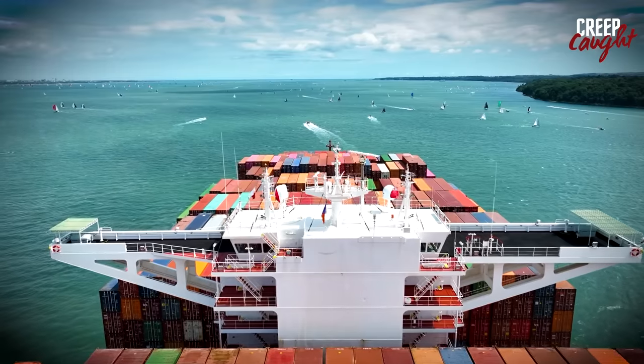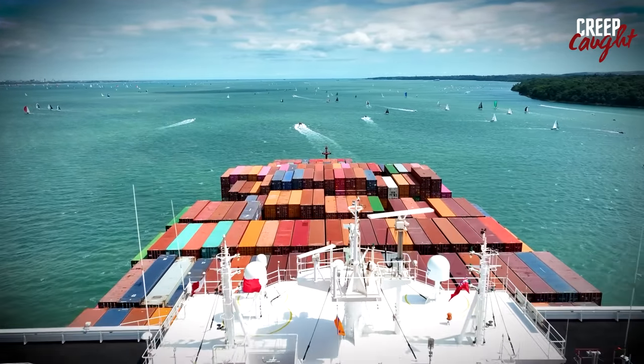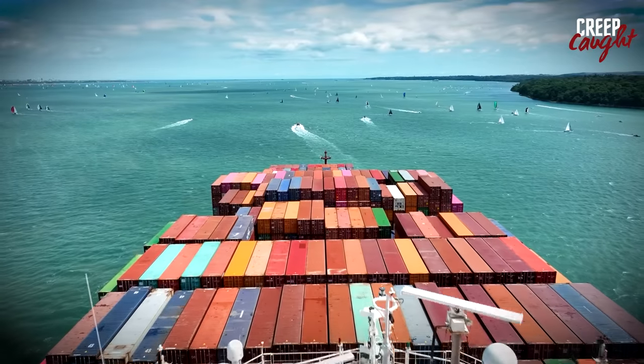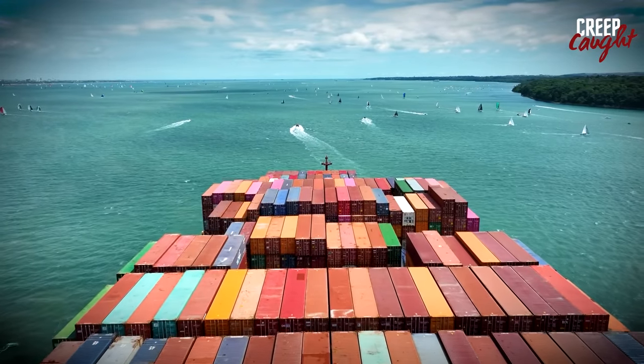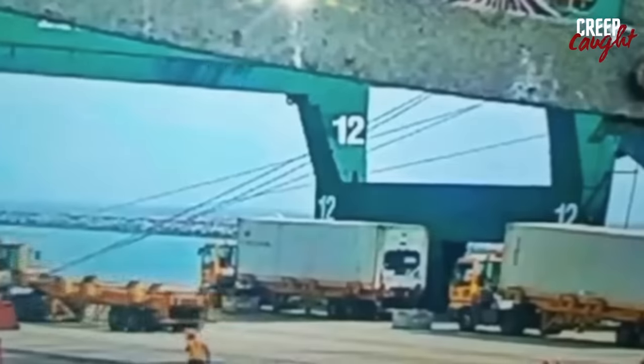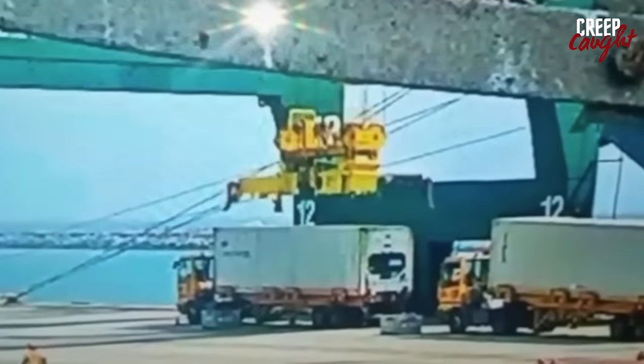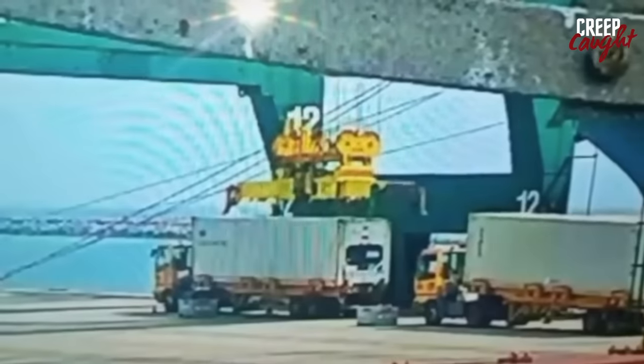Thousands of shipping containers that carry stuff like your morning coffee, new tires, or the latest phone move around the world every day. They're really important for getting things where they need to go, but when something goes wrong, it can cause big problems. On June 27th, 2020, at a port in Africa, a worker was supposed to move one of these boxes from one place to another.